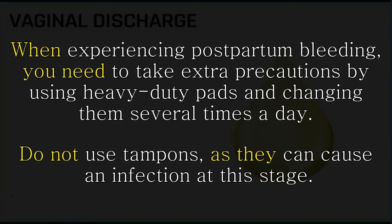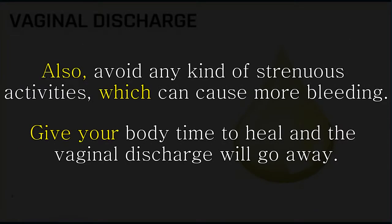When experiencing postpartum bleeding, you need to take extra precautions by using heavy-duty pads and changing them several times a day. Do not use tampons, as they can cause an infection at this stage. Also, avoid any kind of strenuous activities, which can cause more bleeding. Give your body time to heal and the vaginal discharge will go away.